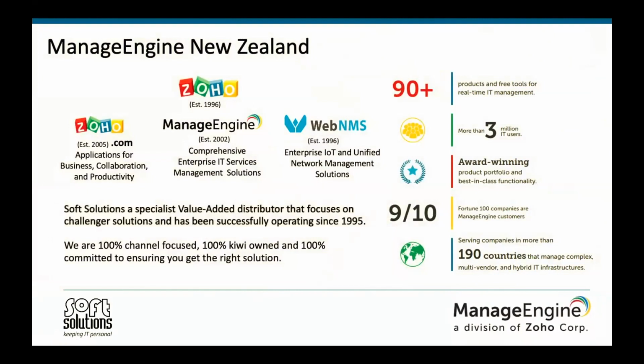I hope you already know about ManageEngine or Zoho. For the benefit of people who are not sure about ManageEngine, I'm here to give a brief introduction. ManageEngine is a global brand, part of Zoho's global brand. They craft comprehensive IT management solutions. We have 90 plus, about 120 plus solutions to ensure our IT admins can manage their IT much more easily. As you can see, there are about 3 million IT users with the solutions, and this is rapidly growing as well.